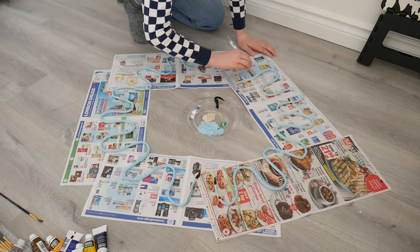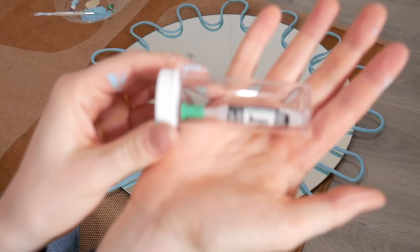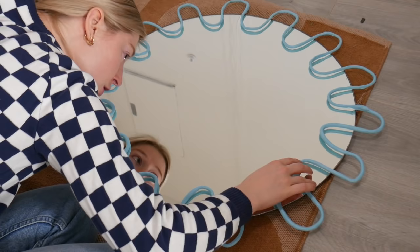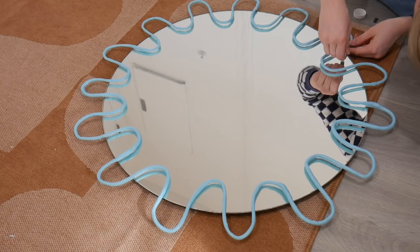So now that I got both sides painted and it's dry, I'm gonna glue it onto the mirror. I just have this crazy glue right here, and this is what I'm going to use to glue it down to the mirror. I'm just going to be gluing down these portions. I don't know if I'm going to glue down all of them, because some of them are just above the mirror and I don't want to bend it the wrong way. So the ones that are touching, I'm going to go ahead and glue down.